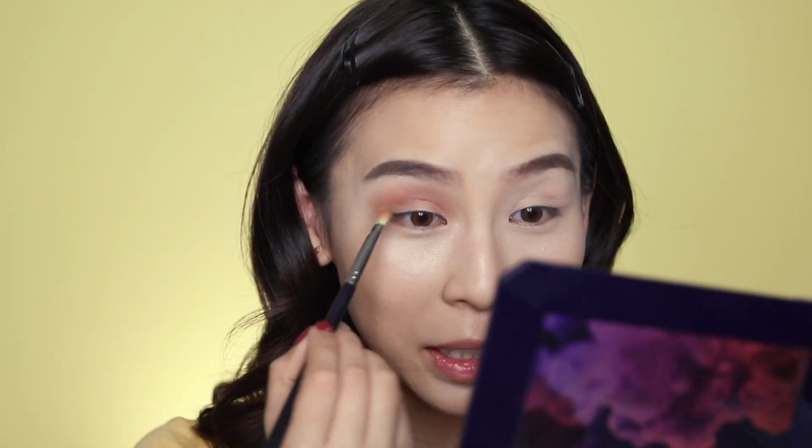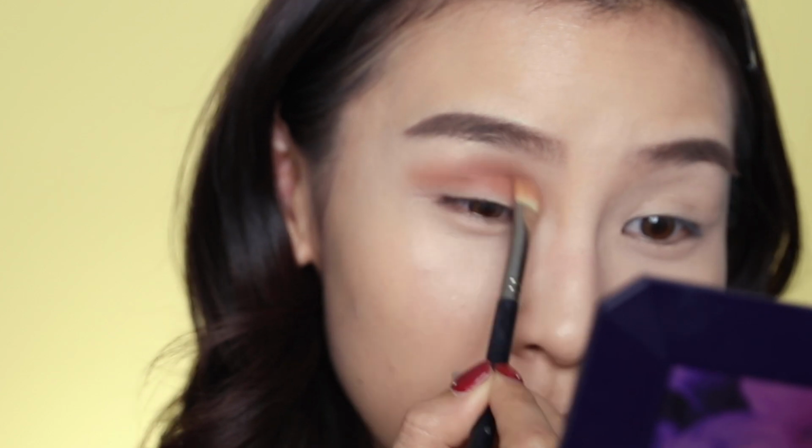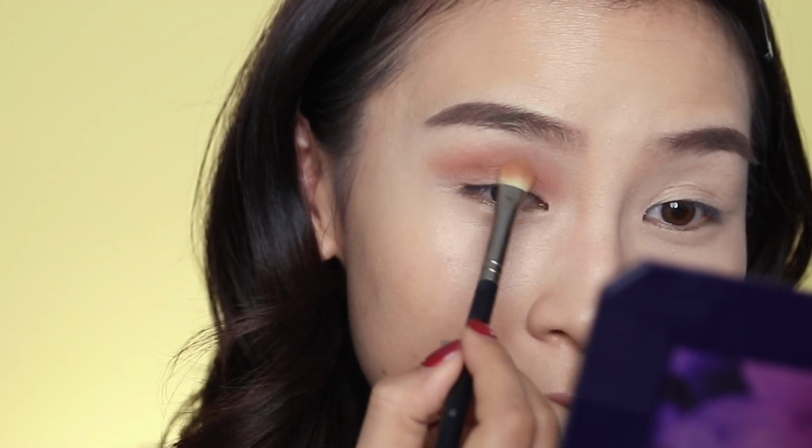Anyways, back to my eye makeup. I'm gonna blend this out, and I feel like I want it a little bit warmer, so I might like blend some orange into that after.